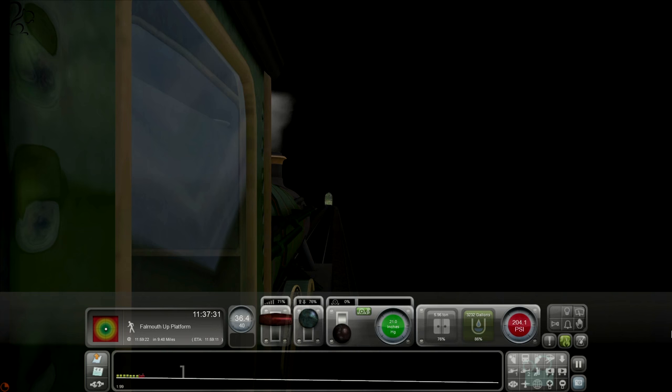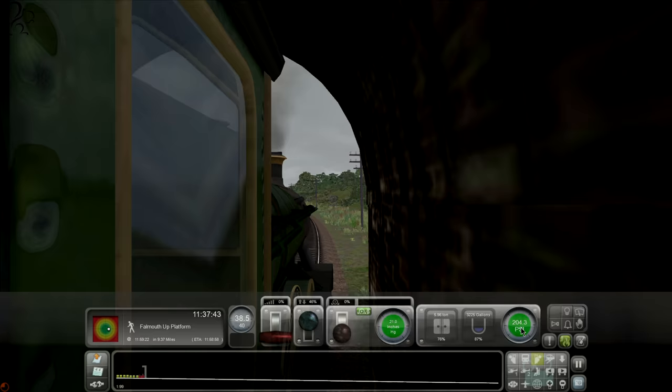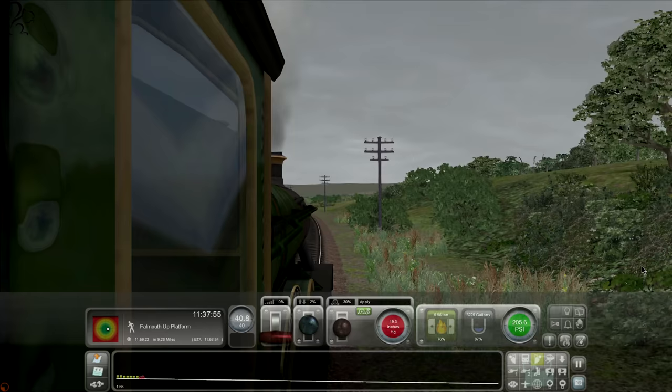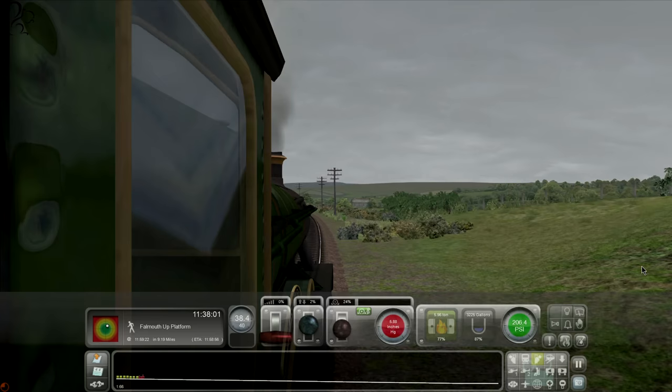Now we're going downhill, so apparently I can back off on this now because I don't need the boiler pressure, so I can save steam. You can see the boiler pressure's going back up. So I'm not using any of my... I'm actually going to speed, I need to apply the brakes slightly. Bring it back under 40, there we go.